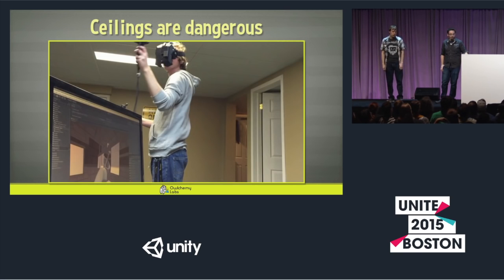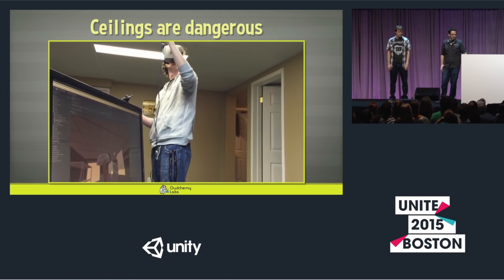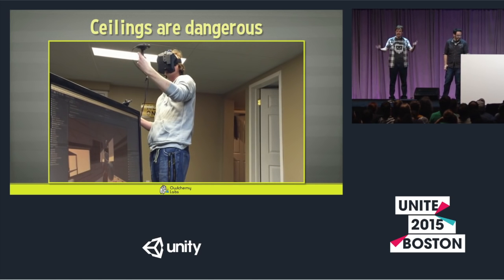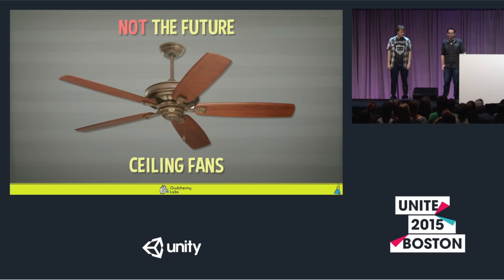One of our developers, Graham, he's our tallest developer, he runs into this problem occasionally. That's a ceiling. The ceiling is that low? Yeah. You gotta adjust your virtual ceiling. It's really easy to get lost in VR and not realize where you actually are in 3D space. I'm lucky that I have this drop ceiling, because in a lot of my experimentations I've smacked into it, and luckily it just pops up and out of the way. On that note, another thing that's not the future: ceiling fans. Let's just get rid of those. They're a death trap.